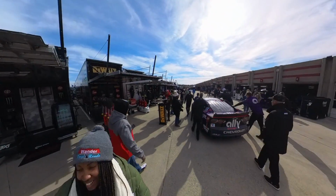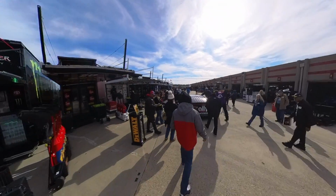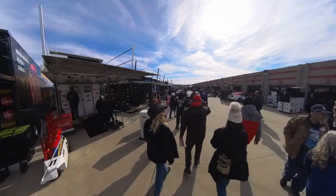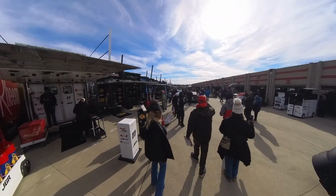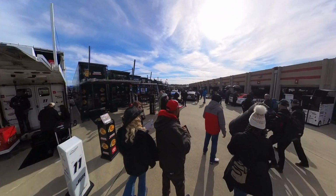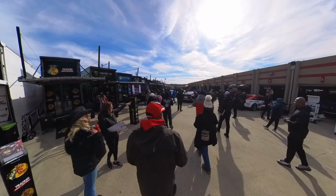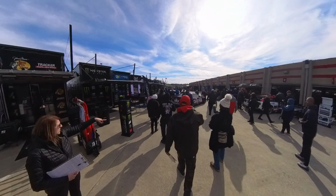Now, when you're on the pit road tour, you definitely have to be careful. There are cars moving in and out of this area the entire time. So there's a lot going on. It is a working garage, so you definitely have to watch out and be aware.